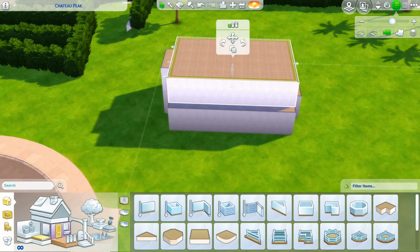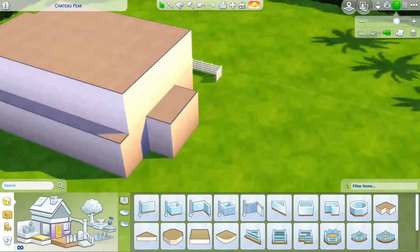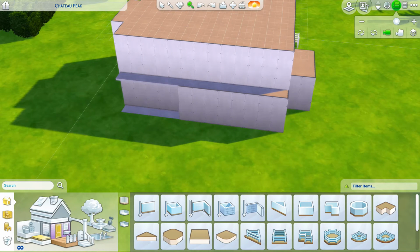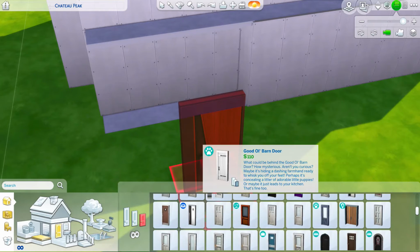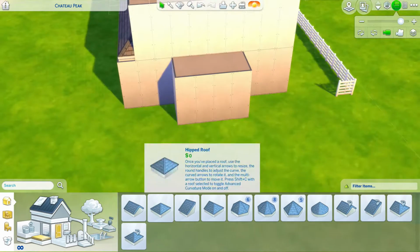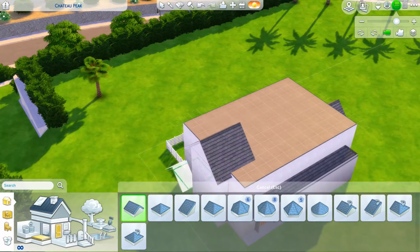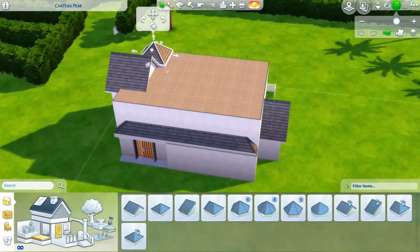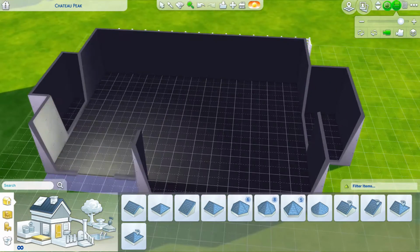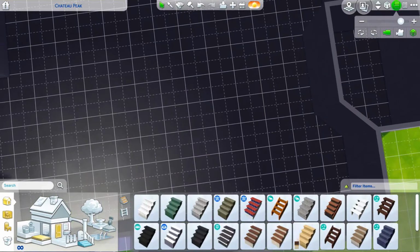So I have decided to build on Chateau Peak in Del Sol Valley, I believe that's what it's called, from Get Famous. So this was a 64 by 64 lot. It was huge, and as you guys have guessed by now, I am building a community, an eco-living community here on Chateau Peak in Del Sol Valley. So there are 4 houses, a community garden, and a community pool.